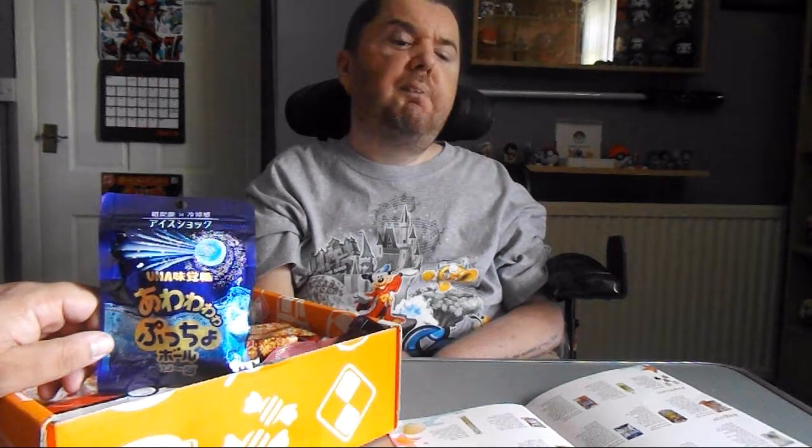Yeah, so soda flavoured sweets are usually quite nice. They're kind of hard to explain really, because the Japanese soda flavoured candy that I've had so far haven't had any particular flavour to them. They're not a flavour that I can describe. But they are very, very nice. So that's that item. We've got so much to go through this box.